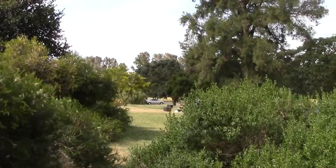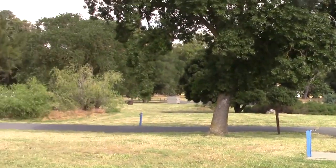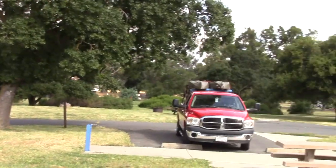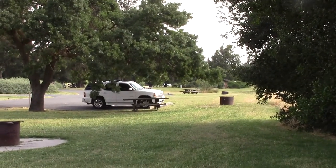Of course, you can't tell on the maps which ones have brush and which ones don't. But campground's nice and open. Lots of room for kids and dogs and frisbee and whatever else you want to do. But overall, so far, I like it.